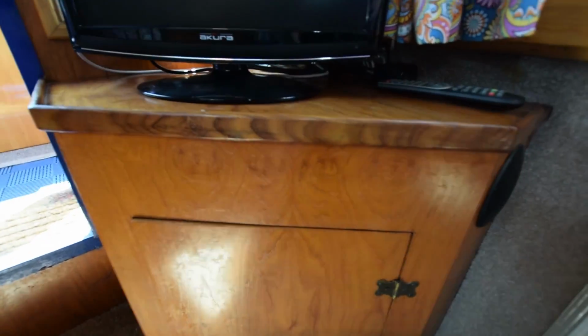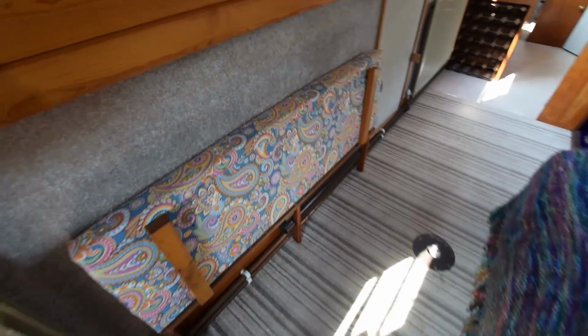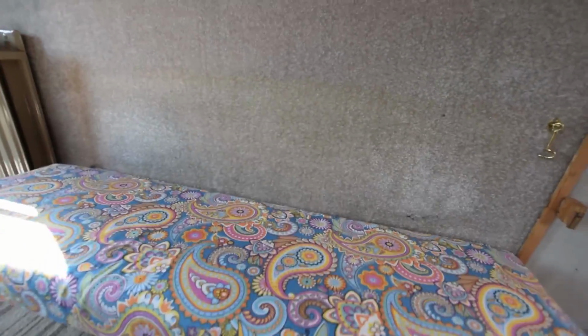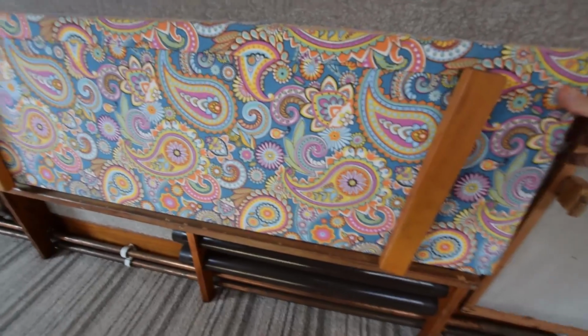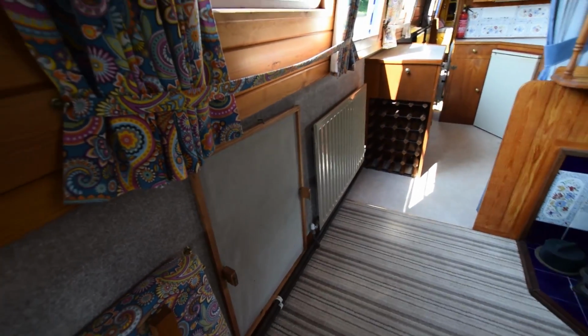She's carpeted in the saloon here, and the corridor, and there's lino in the galley and bathroom. There's one of 4 radiators on board, heated by an Eberspacher diesel system. And here's a drop-down bench with the demountable table or the dining table set up. You can comfortably seat 6, perhaps even 7 for dinner with the collapsible stools. There's a fly screen there for the side hatch.